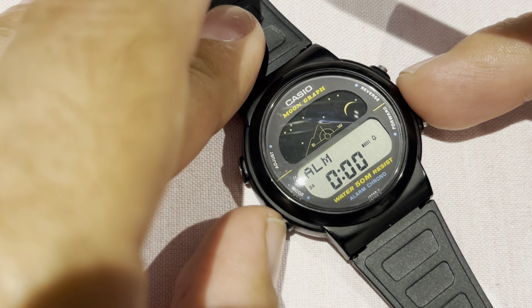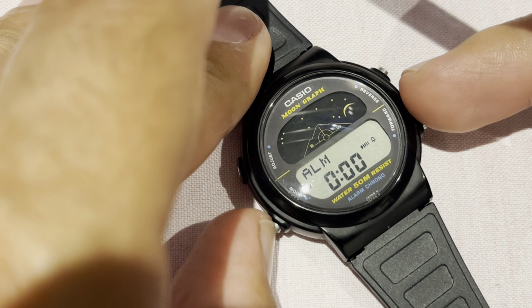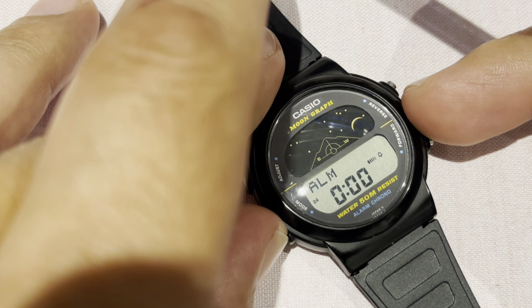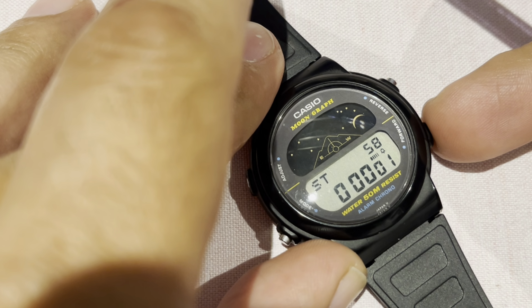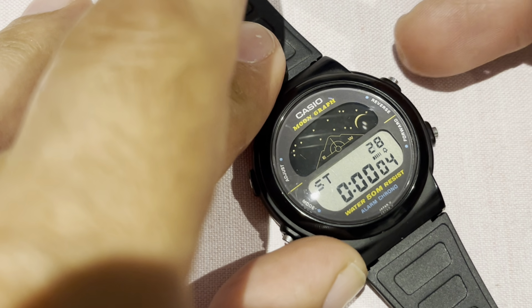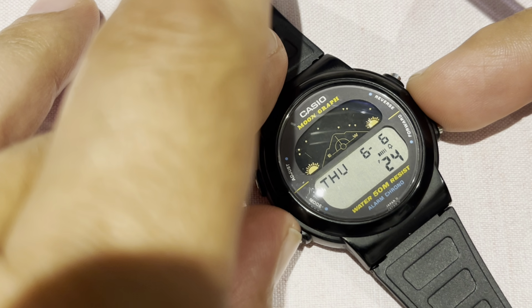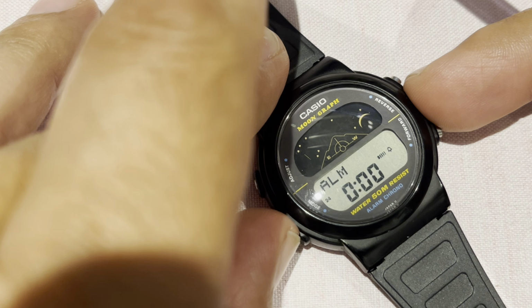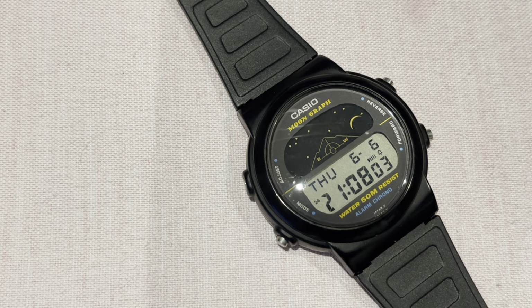Hold on. And here's your alarm mode. Stopwatch is 1/100 of a second, so it's quite a good one. Oh, and I think we have also a timer. No, we haven't got a timer. Have we got a timer? Sure, we had a timer. Oh no, no timer. Yeah, and that's basically the features.